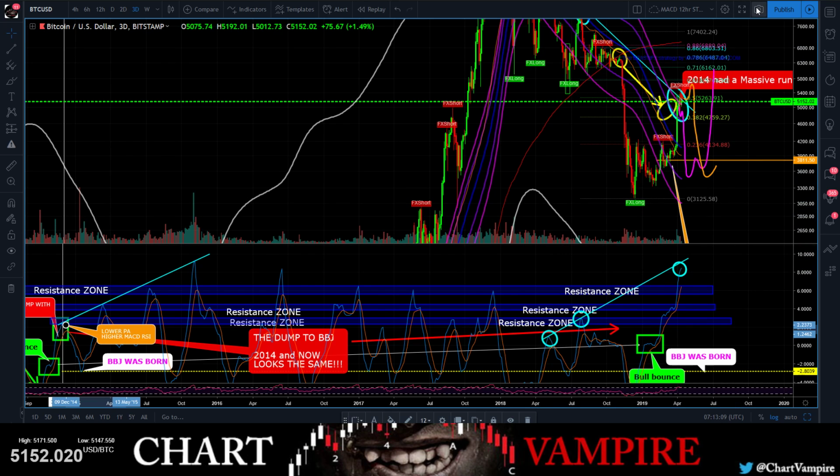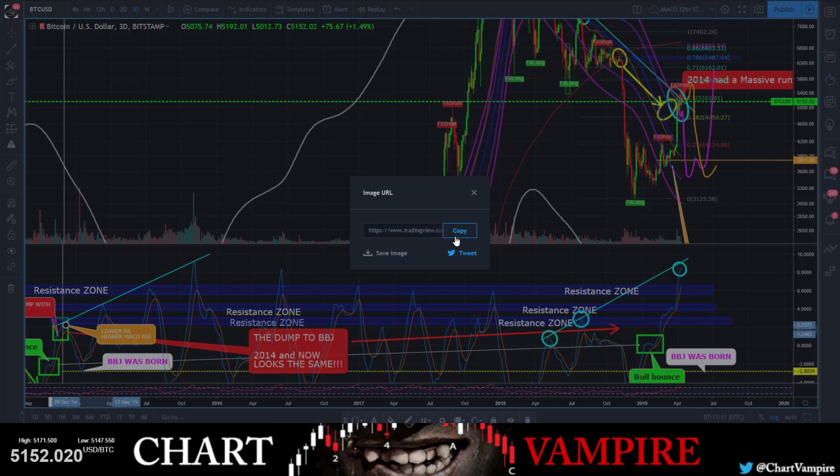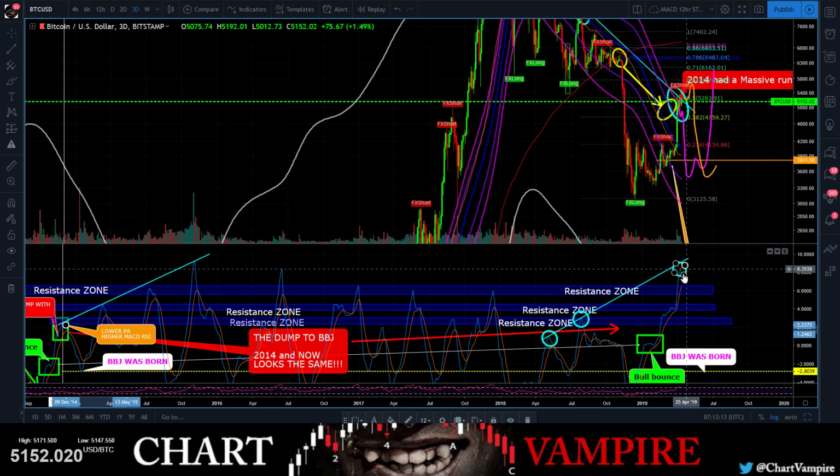Right? I think the charts, the MACD is playing out very similar. Now look at the MACD. You can keep going here a little bit with the MACD, and the price can actually drop, right? So MACD almost to the trend line. In 2015, it fell out before it touched, right?